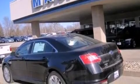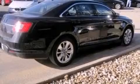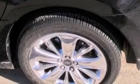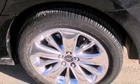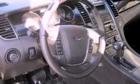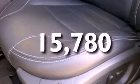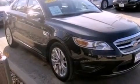The following features are also included: memory settings for the seat's positions so you can recall your favorite alignment with the push of one button, cruise control, an auto-dimming rearview mirror, a 7-speaker audio system, leather seats, steering wheel mounted gear shifting, a security system, dusk sensing headlights, front and rear reading lights, and this vehicle has fewer than 16,000 miles on the odometer. With an EPA estimated rating of 27 miles per gallon on the highway, this vehicle pays off in the long run.